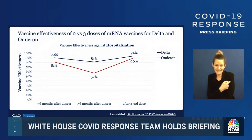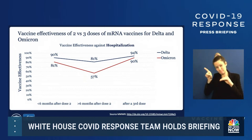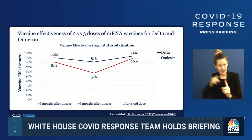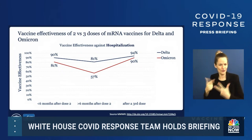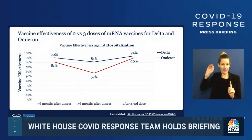line, and against hospitalizations with the Omicron variant, again the red line. Similar to what we saw with emergency department visits on the prior slide, for both the Delta and Omicron variant, there was a decline in vaccine effectiveness against hospitalization over time. But following a third dose, vaccine effectiveness against hospitalization with Omicron increased to 90%, nearly matching the effectiveness against the Delta variant and even higher than vaccine effectiveness after the first two doses of the mRNA vaccine.